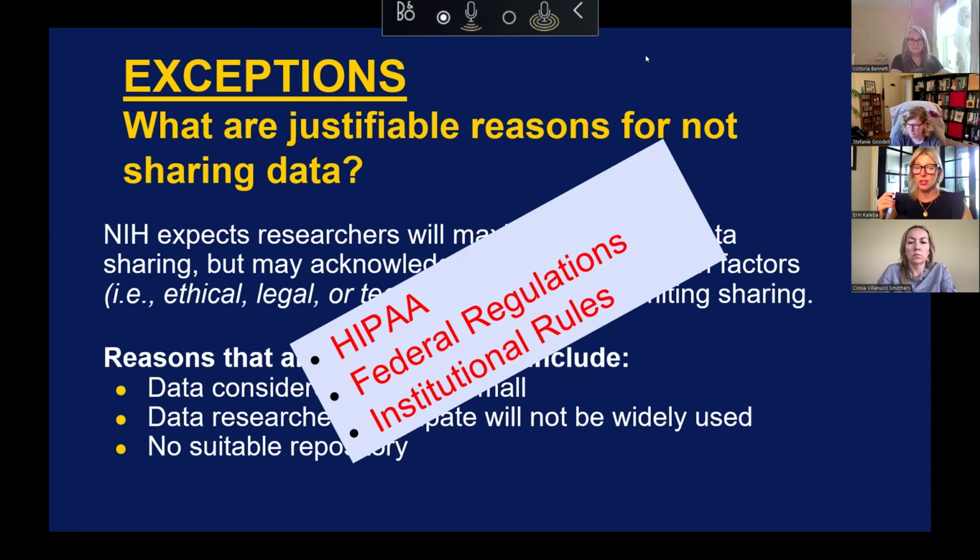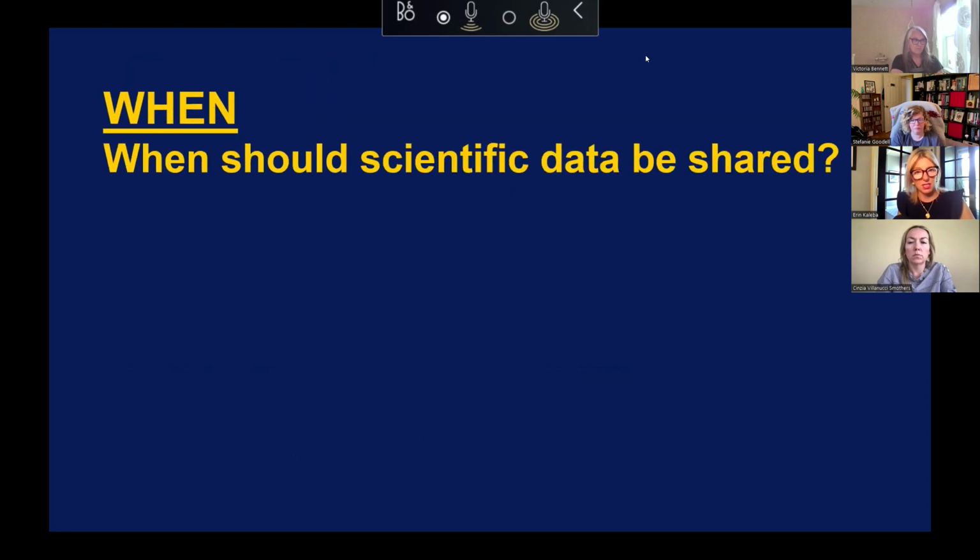But the journal totally understood and said, then give me a data availability statement, and anyone interested in reproducing your findings will just reach out to you, sign a data use agreement, and they can have the data. They were totally fine with it. But that's a time when our rules were stricter than NIH, and I just helped facilitate that at the time.